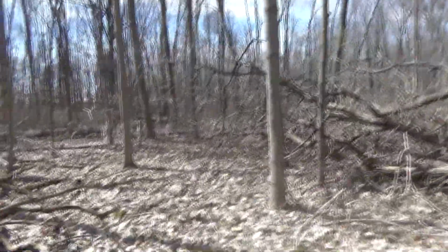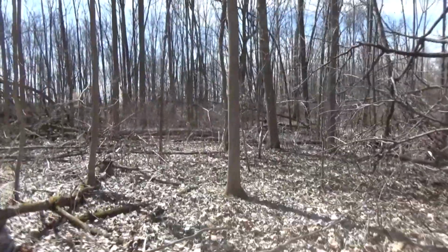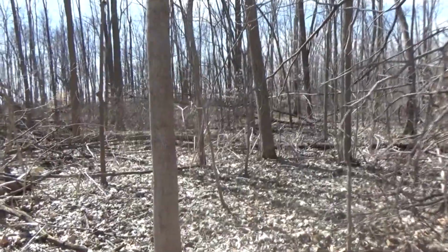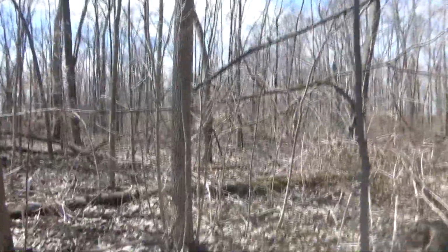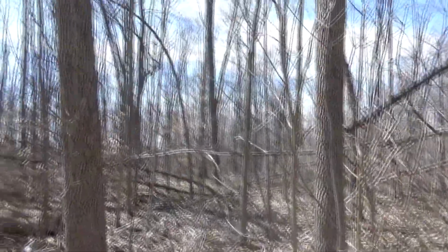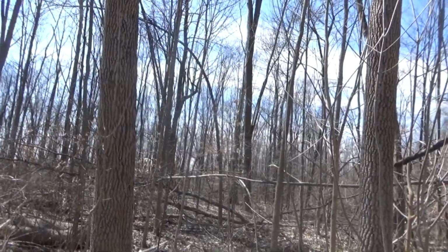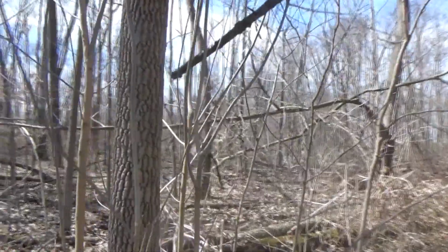I want to move this direction. See if I can't find that tree stand again. I don't even really recall where it was at. And I know it was over that direction there, but it's really, really wet and nasty over there, so I think I probably should avoid it.